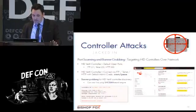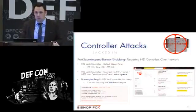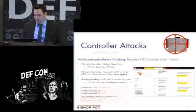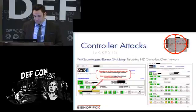Again, root pass. If you have access to it, telnet, web, just log in with root pass. It's going to be root pass. They can't change it for any of the major ones. At that point, you can open all the doors, close all the doors, do whatever you want, dump badge values.